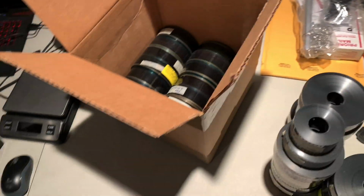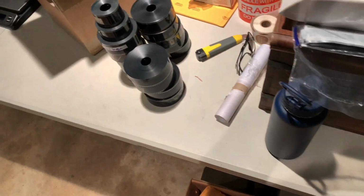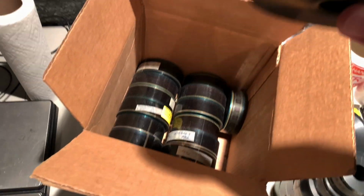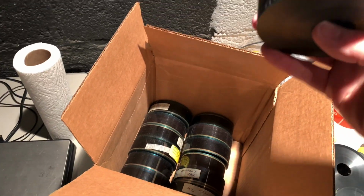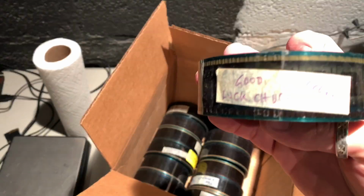Now, actual movie rolls, like the film rolls, I believe, are massive in comparison to the trailers. These are small, obviously, because they're 2 to 3 minute trailers. This one is Wild Hogs. I believe that's got Cuba Gooding Jr. and, okay, Good Luck Chuck.